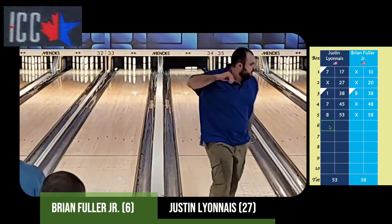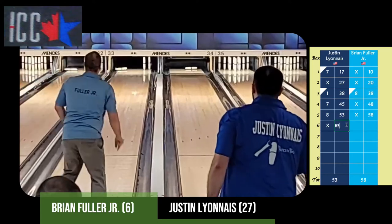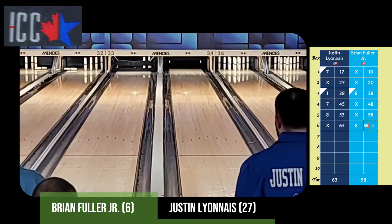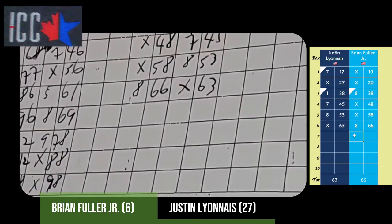And there's the Paul Grant special. Missed the second, make the third. Not a good time for that. 63-6. Fuller, nice out for an 8. 66-6, four blocks to go. It's a 3-pin lead for Brian Fuller Jr. 66-63, JT has a shot still.